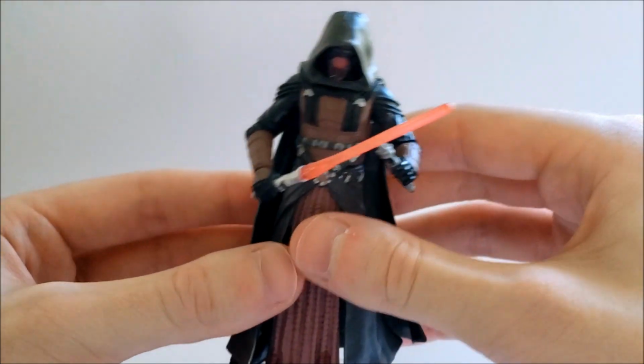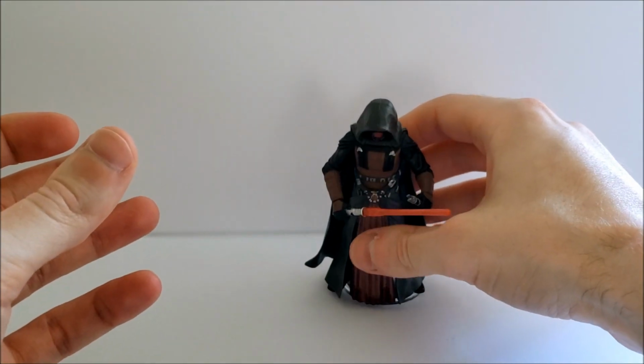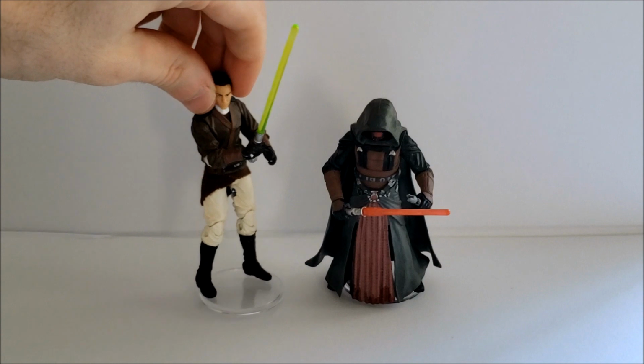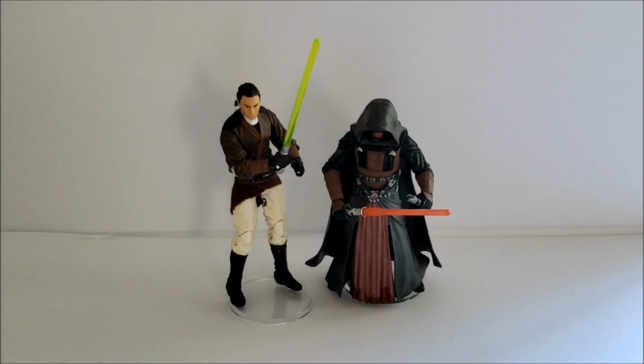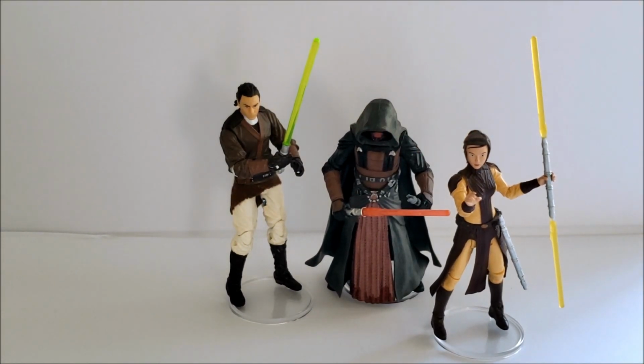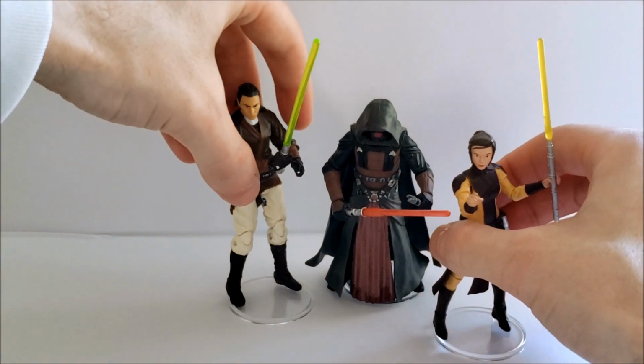But other than that, that's really all there is to say about Darth Revan. I'll show you a quick comparison here. That's how he looks with my custom Revan as he appears in the game, and also with Bastila. If you've played the game before, you know that they develop a relationship with one another, and they all look really nice together.